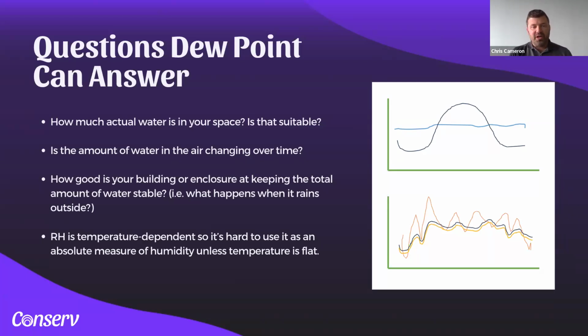RH and temperature are dependent. At a steady dew point, if you were to hold a consistent dew point, any change to temperature will have the opposite change to relative humidity. So remember, if your dew point in your space is 45 degrees and you drop the temperature, you're going to increase the relative humidity. So it's good to get an idea of that relationship so you really understand how that plays to your collection space.